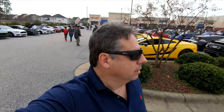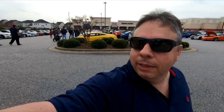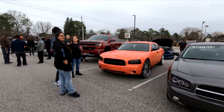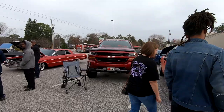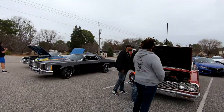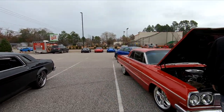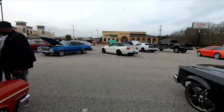Turnout here today. I don't see a whole lot of YouTubers other than me. Interesting wrap. Dashboards on these. Can't really see the windows. Windows up, can't really see.